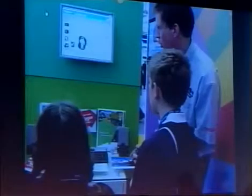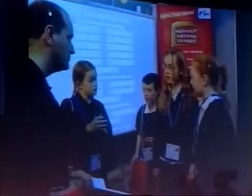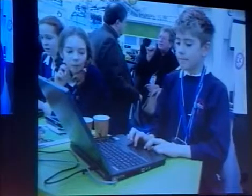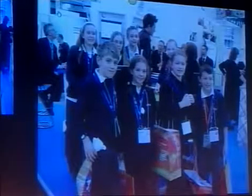The BETT Show was a big event held in London. It had lots of stalls around, and it was full of technical equipment. And there were 8 children from Radstock School to represent university. Well, we split ourselves into 2 groups of 4, and one group stayed at the university stand and went on the internet, and whilst people were walking around, they showed them how they used university.